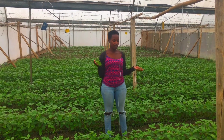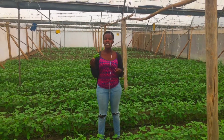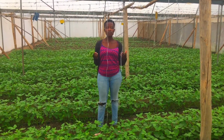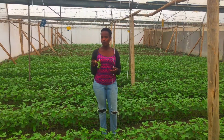Just like I said on onions, tomatoes are the same as onion. In every Kenyan family, people use tomatoes. Almost every Kenyan family uses tomatoes. So if you are going to invest in tomatoes, you are going to make a good profit.